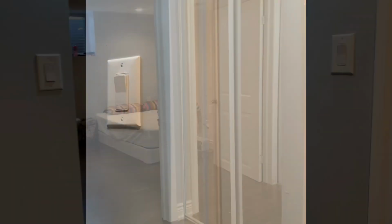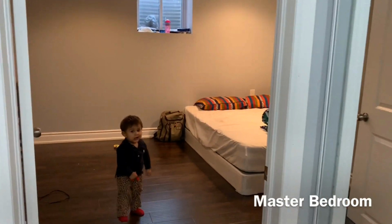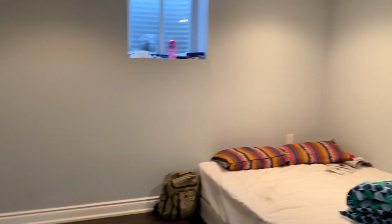So this is, and then I'll show you the second most important, or rather first, this is the master bedroom.